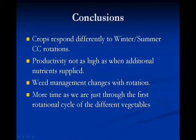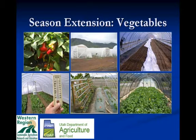And certainly, we've just now gotten through the first rotational cycle for our vegetables. So in our plots, we would have our summer cover crop from this past year, and now our vegetables are going to be grown in that. And the place where the vegetables were grown this year is where our summer cover crops are going to be. So we've just gotten through that first cycle, and now we're starting our second go-around on it. And so we should have better information as we move forward.